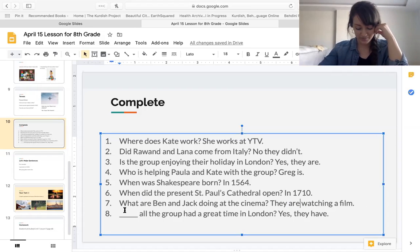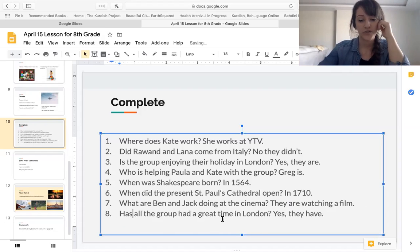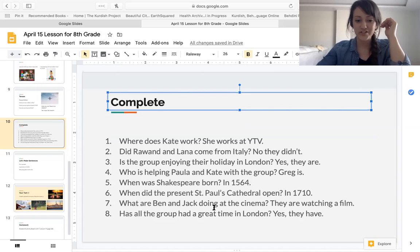And number 8, this is in the present perfect. So we use has or have. In this case, we use has. Has the group had a great time in London? Yes, they have. If you have questions about this, we can talk about it tomorrow.